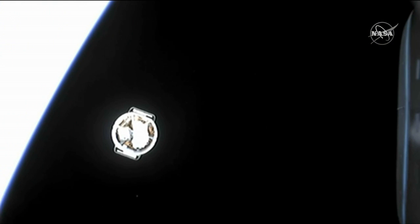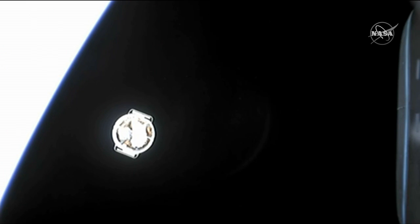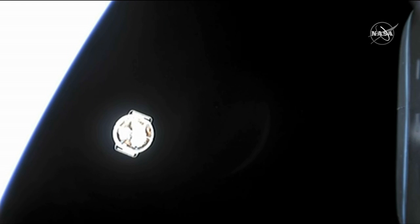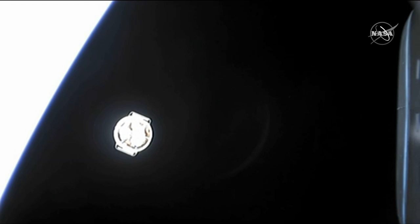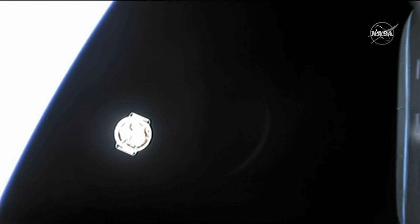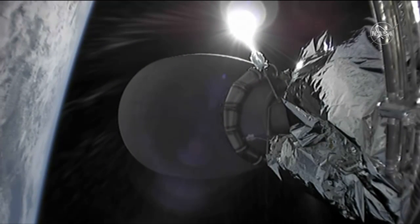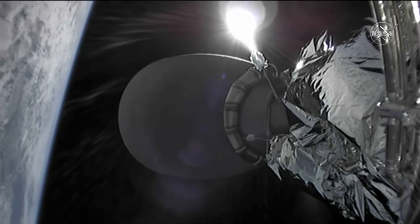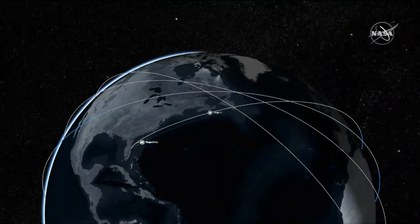One of those, the larger one, is that HiSUI. That's the hyperspectral imager from the Japanese government that's going to be installed. The other one's actually a spare battery. We've been doing a bunch of battery upgrades on the International Space Station, switching from older nickel hydrogen batteries to new lithium ion ones. And we are going to be standing by for a couple of minutes until we see those solar arrays deploy. You'll see them unfurl from the sides of the Dragon trunk.